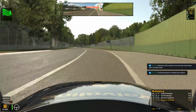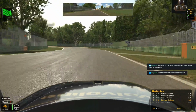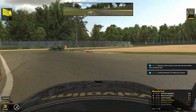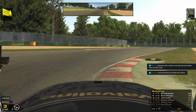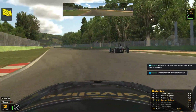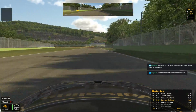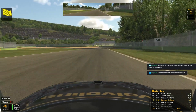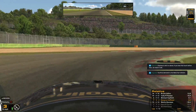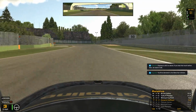Incident in Tamburello. We think it might be Green and Powell. Yellow flag, keep your wits about you, mate. Okay, bit of a mountain to climb now, but let's get started. There's an incident in Villeneuve. It looks like it's Carver. And that was right around where I was going to start. There's an incident in Tamburello. So that's 3 cars.